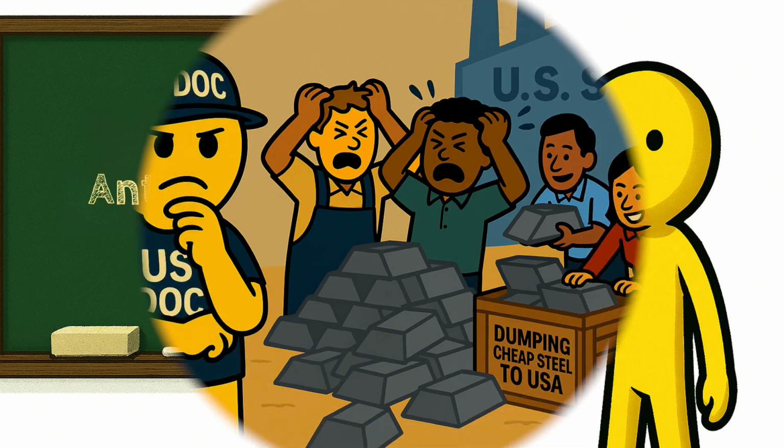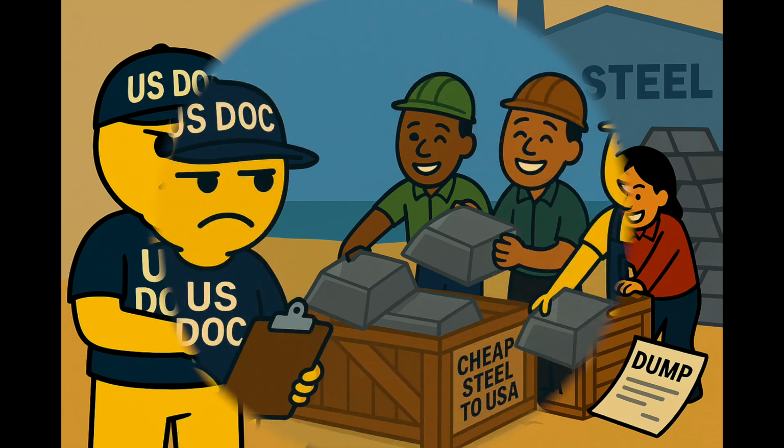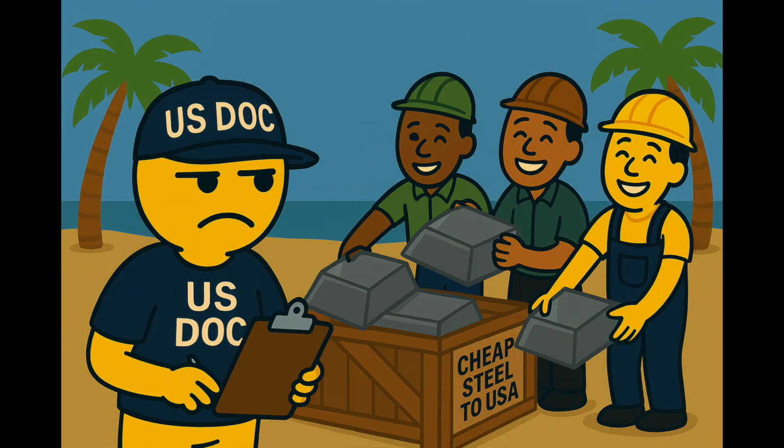Type 5. Anti-dumping duty. You dump, you pay. Dumping means a foreign company selling goods below cost, just to crush local competition. These tariffs only come after an investigation. U.S. domestic companies must prove injury to the U.S. industry. Example, a foreign country sells steel in the U.S. for less than it costs to make.